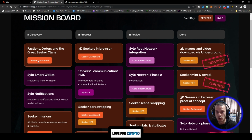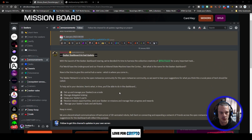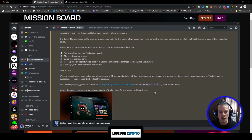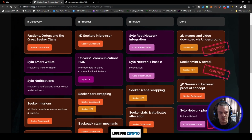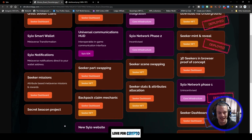Coming in on the Seeker dashboard, the dashboard is where a lot of this is going to take place and come together. They are asking for people to name the dashboard in a competition. If you come to the Discord to announcements, slide up, you can click this link here, give it a name, and see if they choose the name. You've got till the 15th of February to do it. We have the Sylo Smart Wallet, Sylo notifications, Seeker missions. I am super excited about Seeker missions. We'll get onto that a little bit more very soon. The Secret Beacon project, interesting.